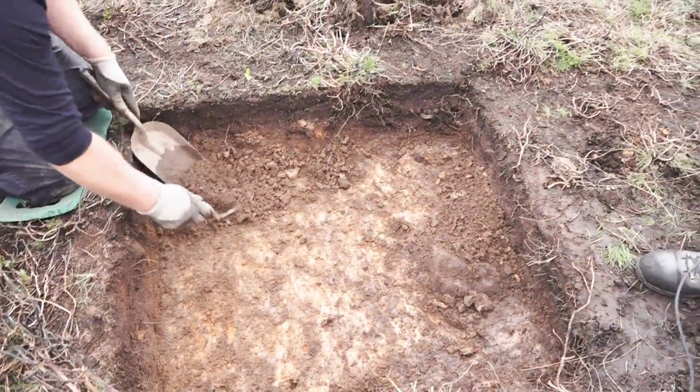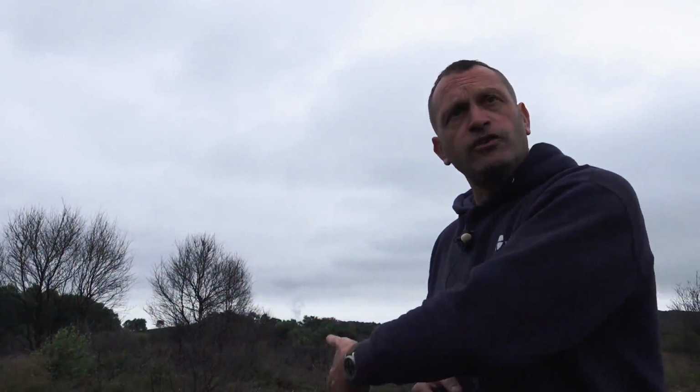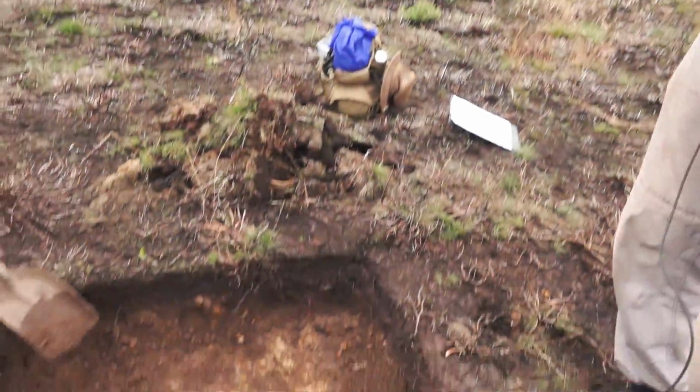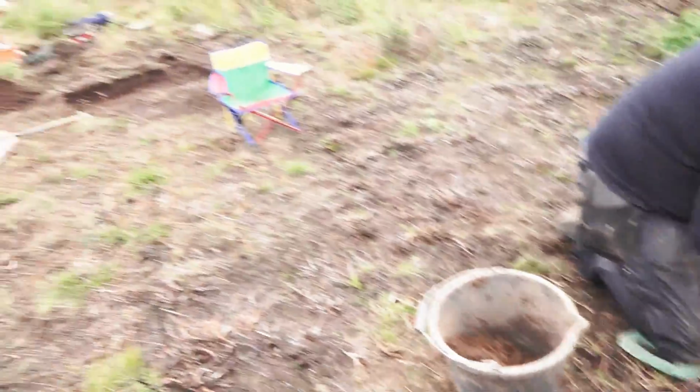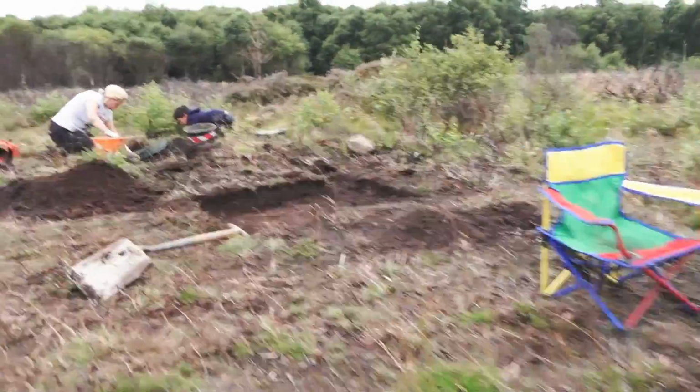Once this has been cleaned, natural layer recorded, the section will be drawn, fully recorded on the information sheet, then backfilled. Then we'll move on to the next set, going further up, and so on and so forth until we hit the level that we want to be.